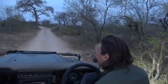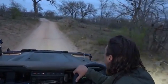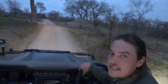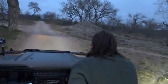So I'm just having a quick squiz a little bit further to the west to see if the tracks went this way. If not, I'm going to head back to where I had the last tracks and try and figure out where he went. Also, lions roaring to the north during the night. So lots of exciting prospects for this morning's sunrise safari.